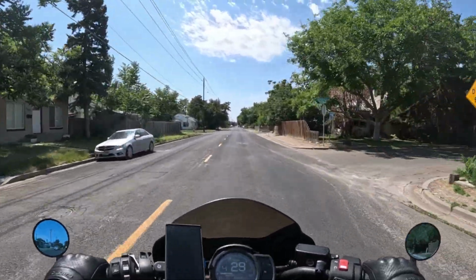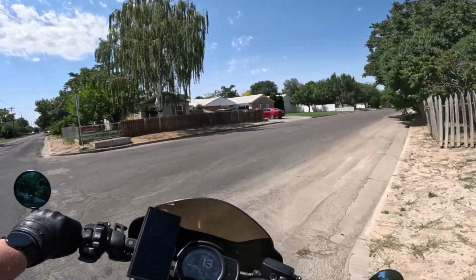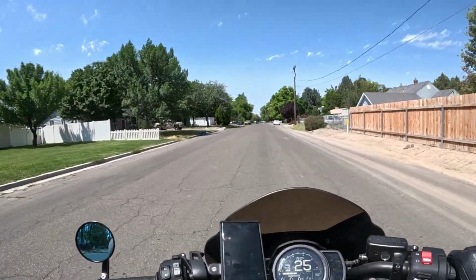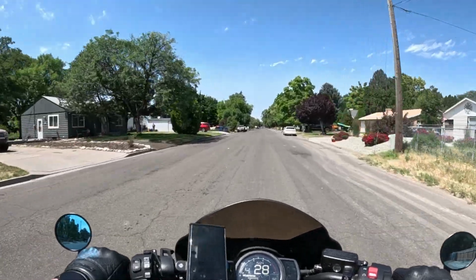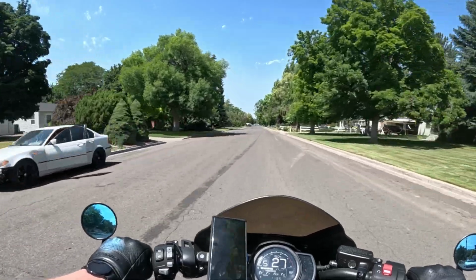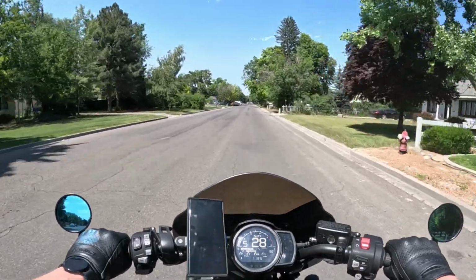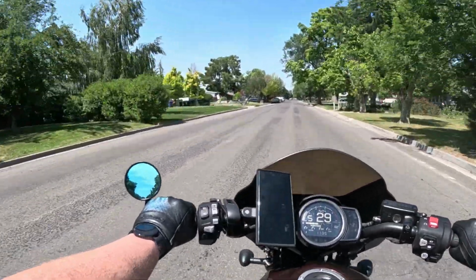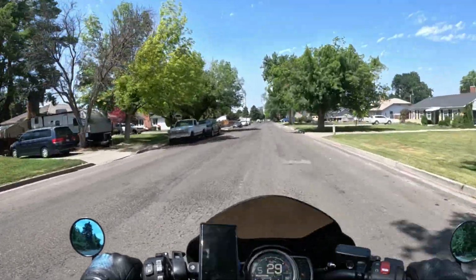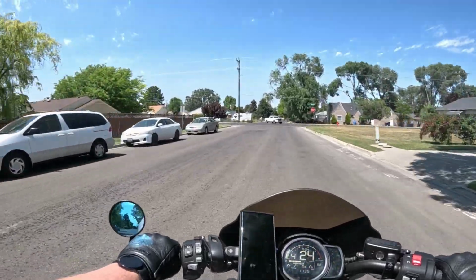Yep, so now I'm just riding randomly around because I got really nothing to do, but I wanted to go over some of my thoughts about the bike, since I've had it for 1,000 miles now in mostly stock form. The only thing I've done to the bike are the mirrors on the bars and then the fairing. Everything else is stock. And what I found out over 1,000 miles is this bike kind of sucks at stock. Like the seat in particular is horrible.